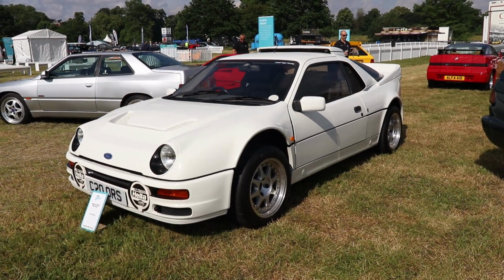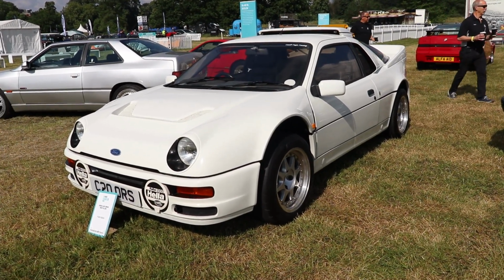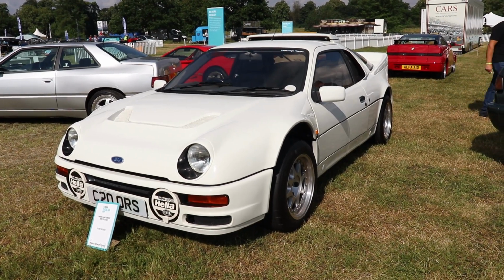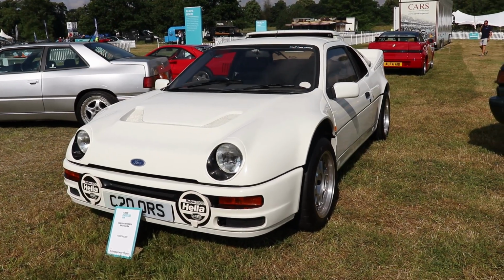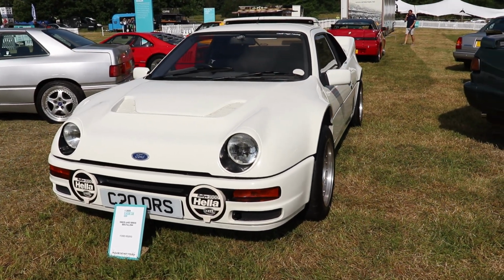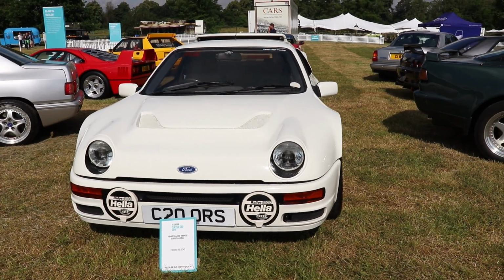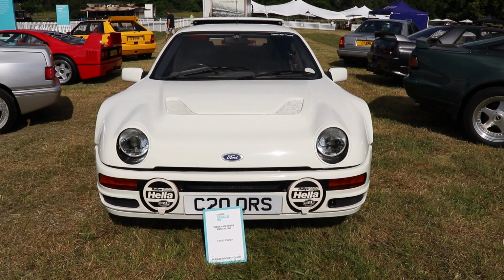Today we're gonna talk about another Group B rally car, the Ford RS 200. When Group B was introduced, the rally cars changed completely. There was almost no limit on anything. The power was going up, and in the end we saw some cars with more than 600 horsepower, and the weight just under 1 ton. So imagine how crazy the time was.